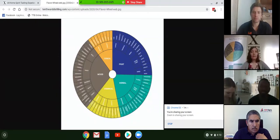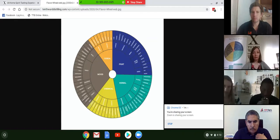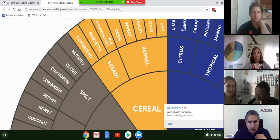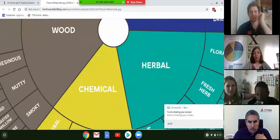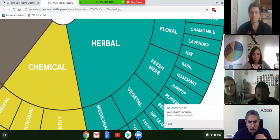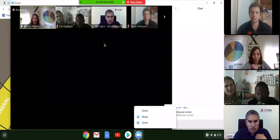And so when I smell this, I really get some herbal notes first, especially because there's juniper in it, which is standard for gin. I also get a little bit of cereal. And if we're to zoom in here on the wheel, which we can do, a little bit of breadiness from the grain, maybe even some barley and corn and rye flavors. And then I'm going to scroll down over to the herbal section.